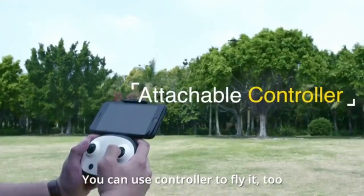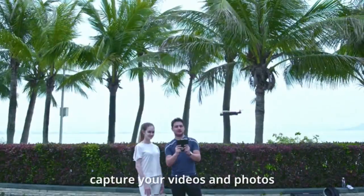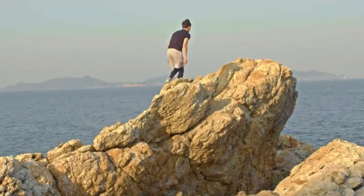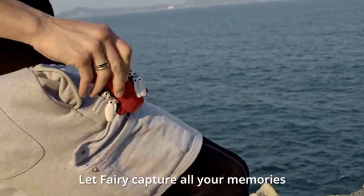You can use a controller to fly it too. With up to 16 minutes of recording time, capture your videos and photos more than any other pocket-sized drone has ever before. Portable and easy to use, let Fairy capture all your memories.